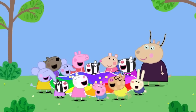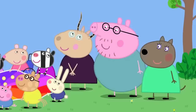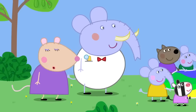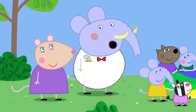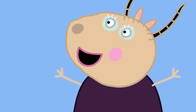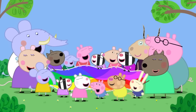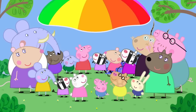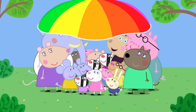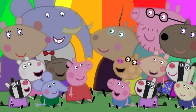It is home time, and the parents have come to collect the children. Wow! You're playing parachute games! Oh, I loved playing parachute games when I was little. My favourite was the rainbow game. Well, we could all play the rainbow game. Yes, please! Everyone is holding the parachute. Lift the parachute up, up, up. Now step in and pull down. Everyone is inside the rainbow parachute.